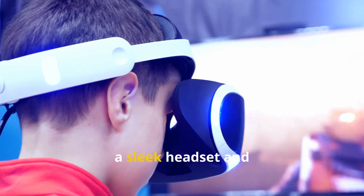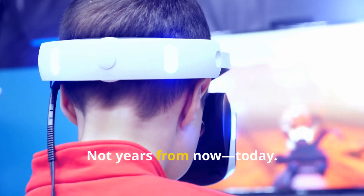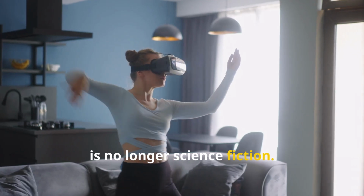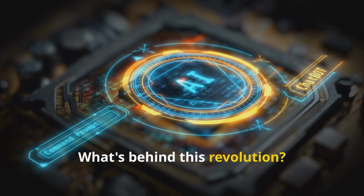Imagine slipping on a sleek headset and instantly stepping into a world where your physical and digital realities merge flawlessly. Not years from now, today. Spatial computing is no longer science fiction, it's happening, and it's transforming how we interact with technology at a fundamental level. What's behind this revolution?